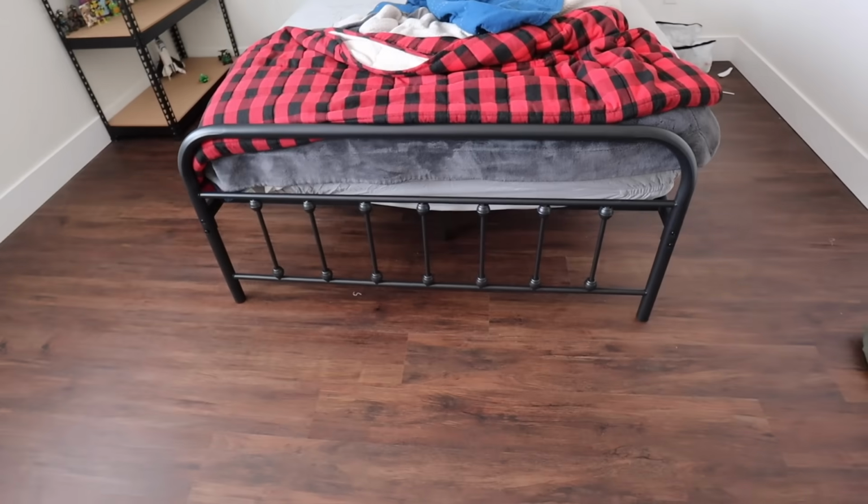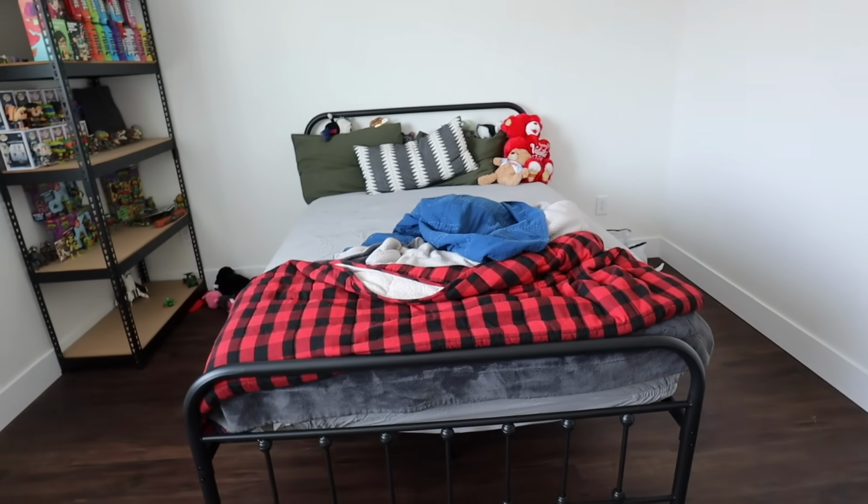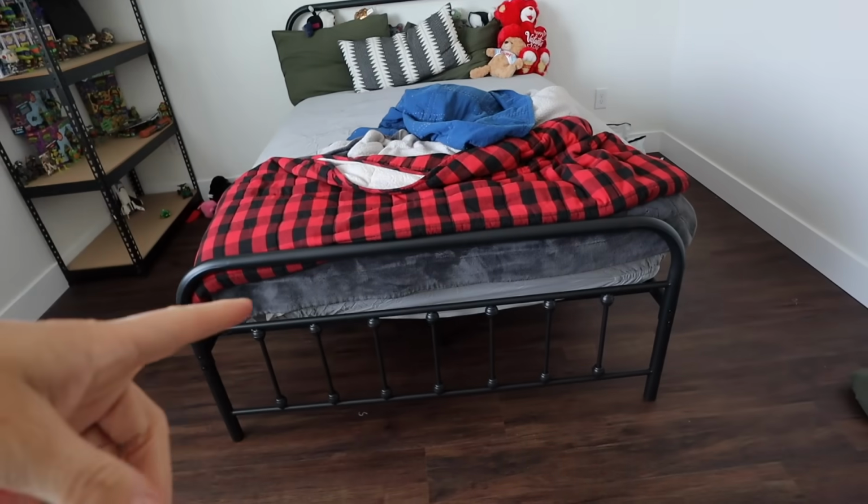Just gonna show you guys what I did last night. So we still need to bring Brayden's rug. There's a whole lot we still gotta do. This is gonna be a major work in progress, this entire house. But got Brayden's bed made.